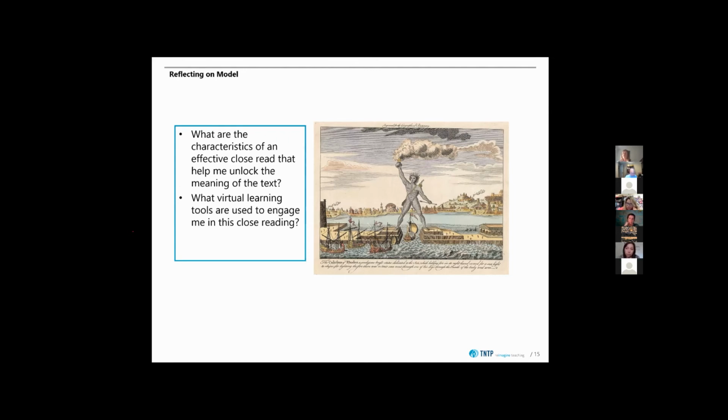So the first is, what are the characteristics of an effective close read that you saw me using here to help unlock the meaning of the text? And then the second lens of, what were some of the virtual learning tools that we used to engage in this close reading? So take a minute and you can either jot down in your handouts or on a piece of paper, jot down your responses to this question. And then I'm going to ask a few people to unmute and share your thoughts with me. So take a minute and think.